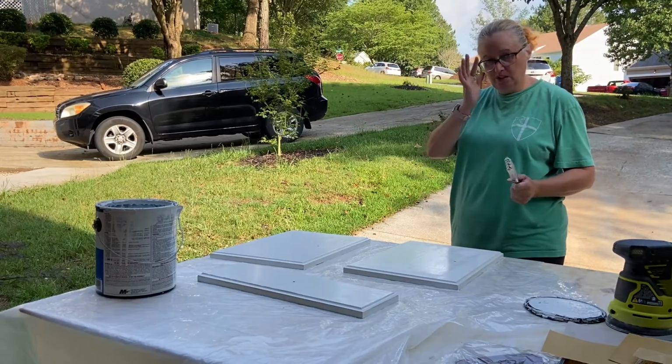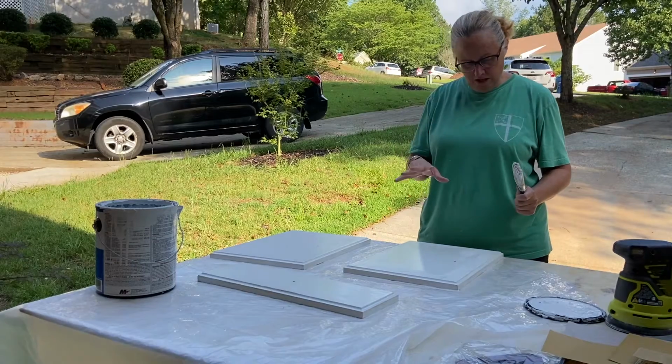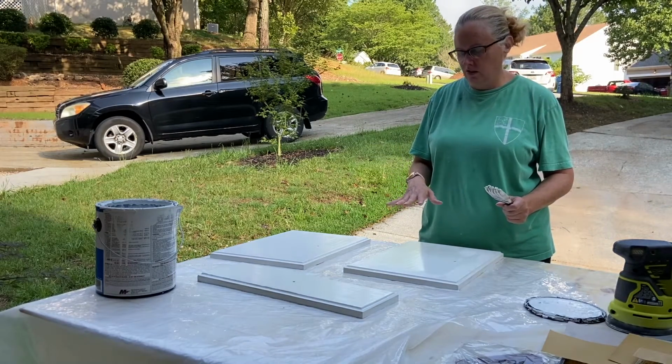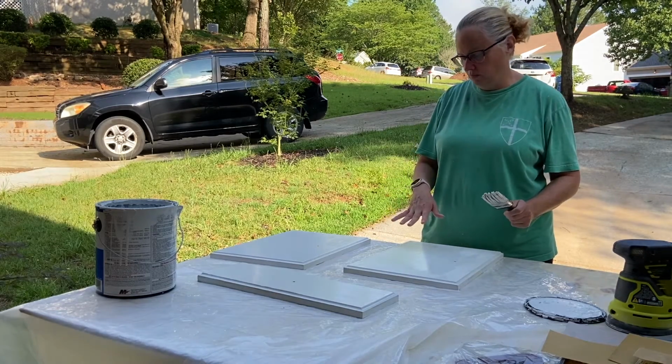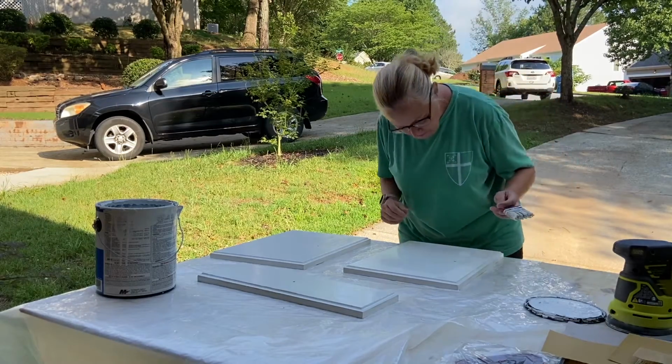Now I could have used oil paint on these, and a lot of people do use oil paint on cabinets, but the final paint color that I got is acrylic latex, which wears really well, and it also dries faster, so that's why I'm also using a water-based primer underneath, just to make sure all the paint plays nice together.